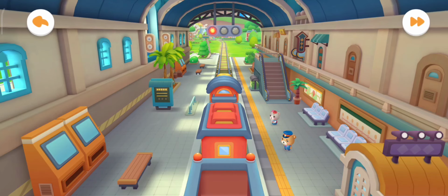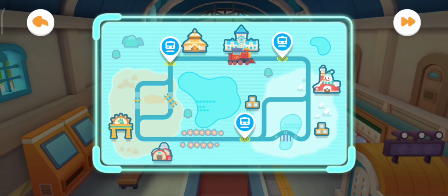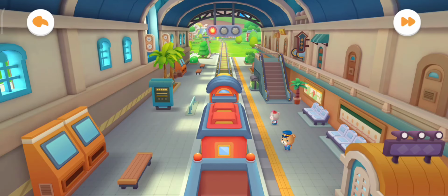Dear passengers, welcome aboard the little train K3418. This train will pass through Snow Mountain, Desert, Grassland. The train is about to depart. Please sit tight and hold on.